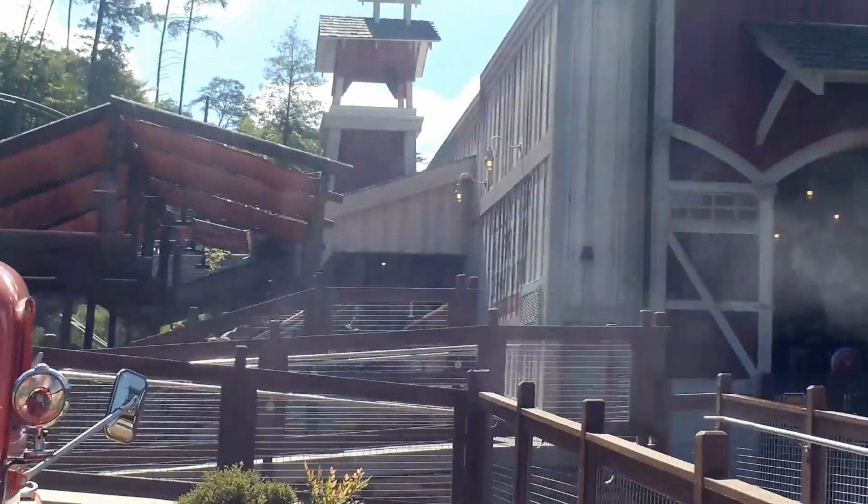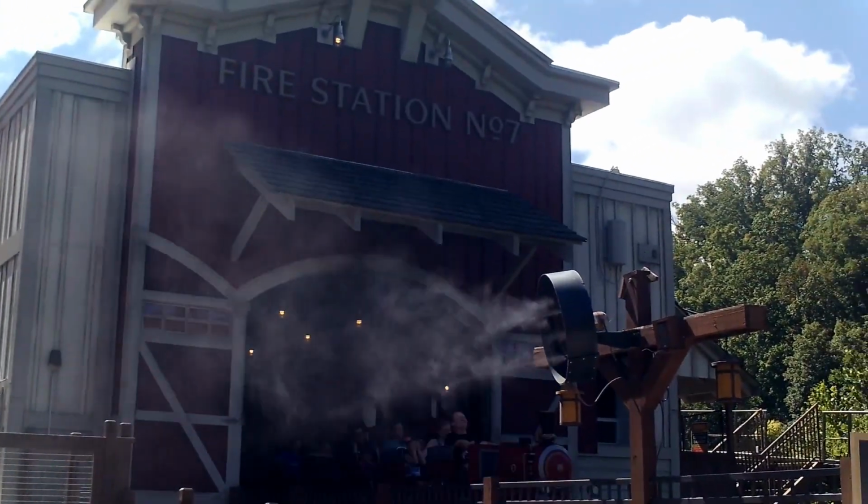And there's another great coaster here at Dollywood. This is not a drill. It's go time.